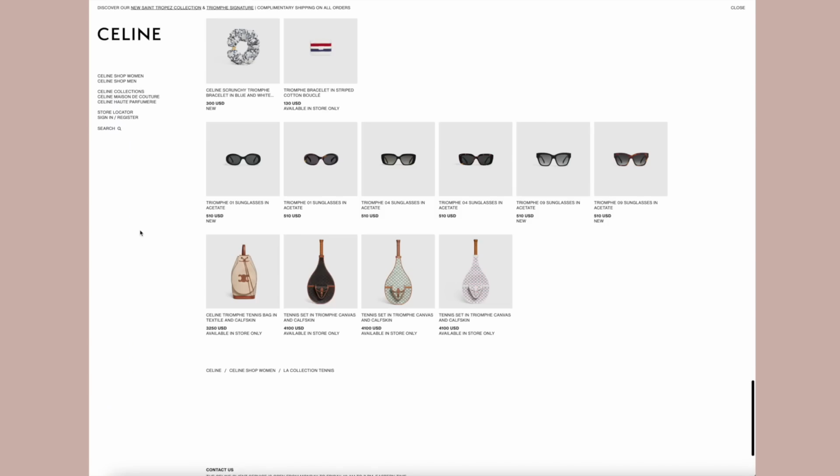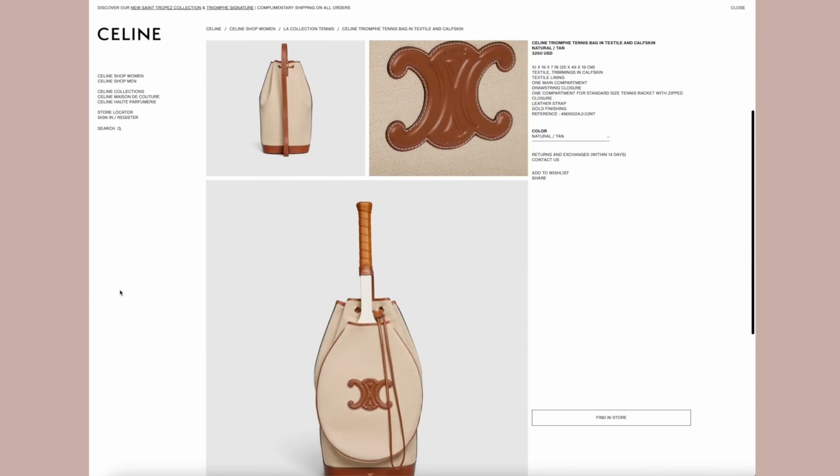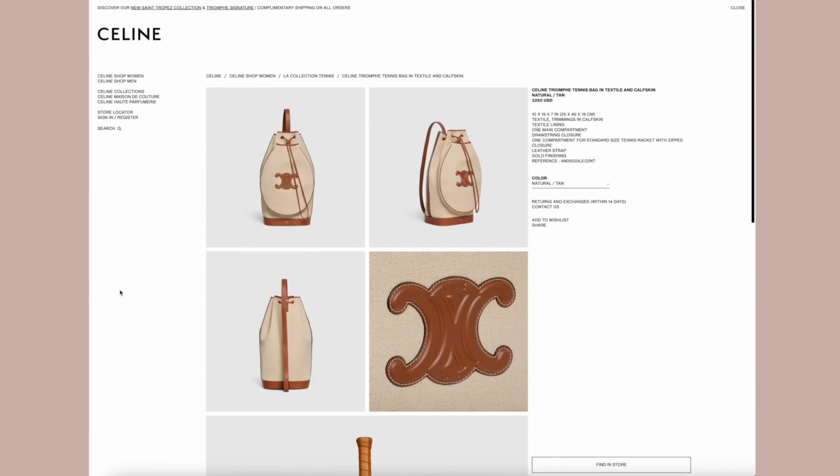And then last from the tennis collection is obviously the tennis racket. They have this available in the Triomphe canvas in different colors. But if I had the money to spend on this, I would definitely get the textile one with the leather trim on it. That one I think is just so, so cute. That's the same one in the ad campaign. I thought this would be more expensive, because you guys know Louis Vuitton's gimmicky items are crazy expensive. I assumed this one would be more expensive, but it's actually not that bad.